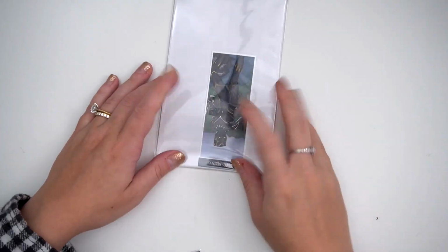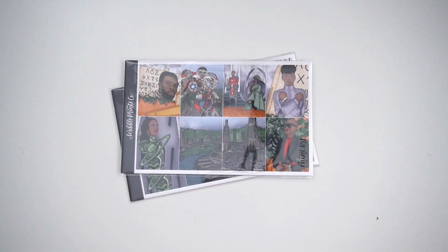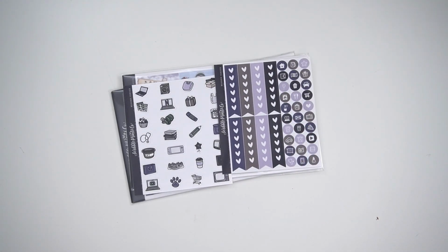Depending on how this does, we might do more superhero ones in the future. I know I for sure want to do a DC character because I feel like they don't get as much love in the planner community. So I know that's next on my list, but then if that sells well too, then we'll do more of those as well. So we have the doodle add-on, the functional add-on, the ombre, where are you?